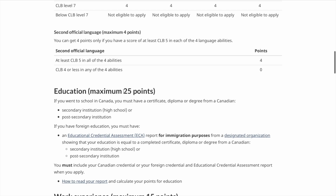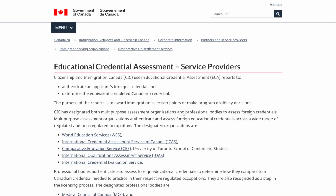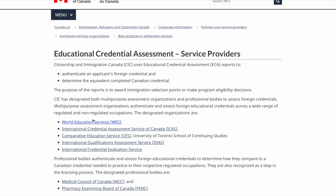Now for education, you can claim up to 25 points. You can see, if you have foreign education, you need an ECA, that is Educational Credential Assessment, wherein an organization will assess your education certificate, and they will give you a report stating that whatever you have studied in your home country is equivalent to a Canadian bachelor's or master's. Now, from where can you get your educational documents assessed? For this, on this page, there is a designated organization link. If you open that, you will find the organizations with the help of which you can assess your documents.